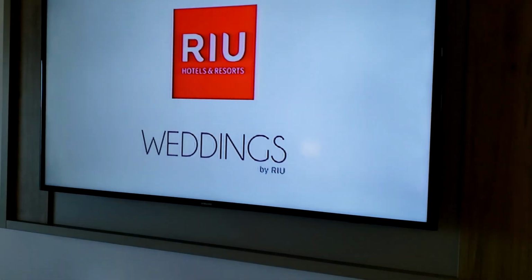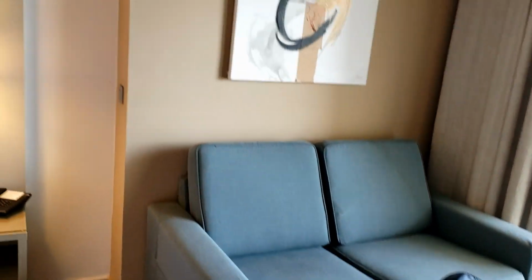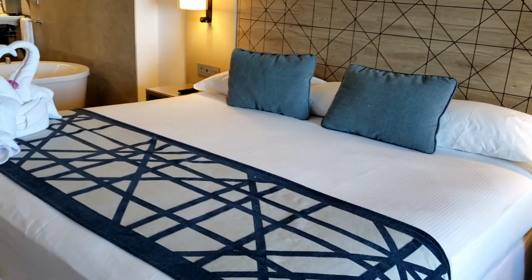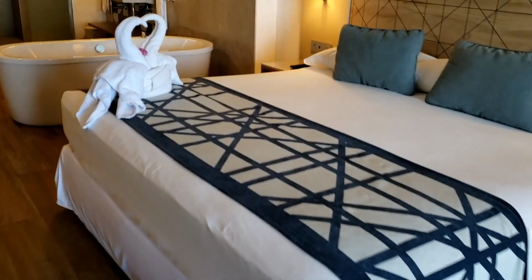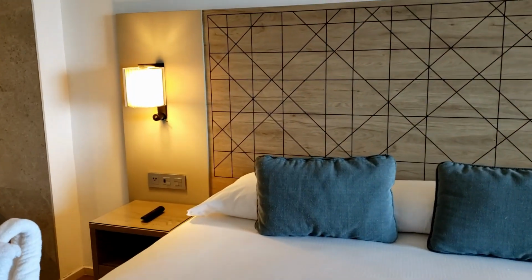Then you have the TV mounted on the wall. 2-person table, as well as a little love seat. And there's some art on the wall as well. So it's quite nice. All right. And then this particular room, there's the king bed, but you can also get it with 2 doubles. So it all depends on how many people you have staying in the room with you and whether or not they'll be sharing a bed.